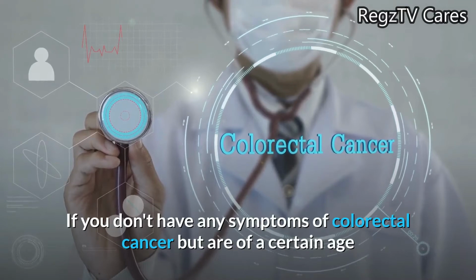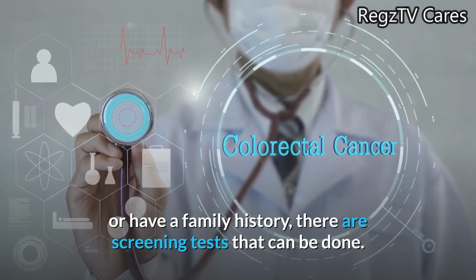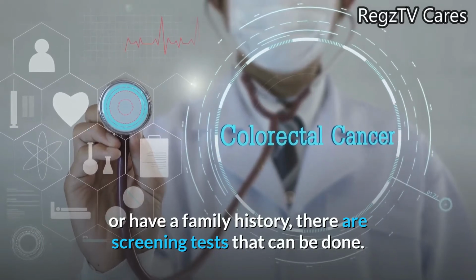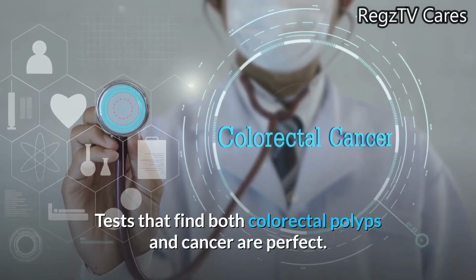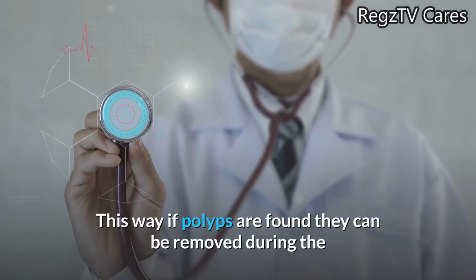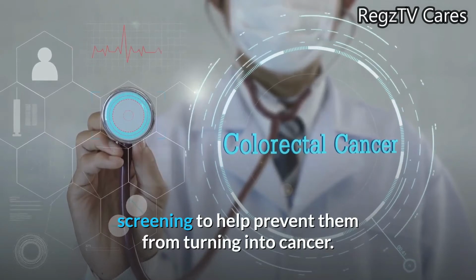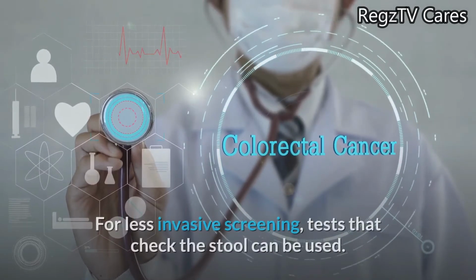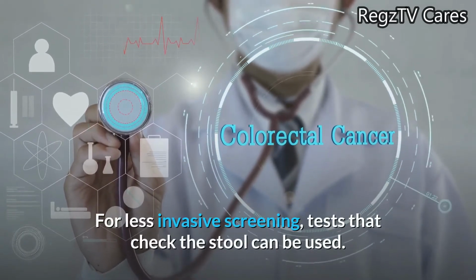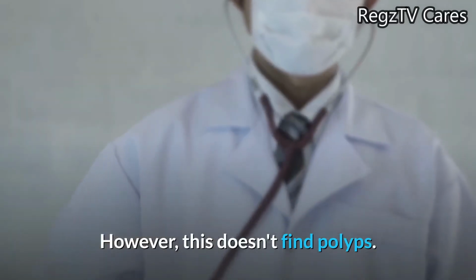If you don't have any symptoms of colorectal cancer but are of a certain age or have a family history, there are screening tests that can be done. Tests that find both colorectal polyps and cancer are perfect. This way, if polyps are found, they can be removed during the screening to help prevent them from turning into cancer. For less invasive screening, tests that check the stool can be used. However, this doesn't find polyps.